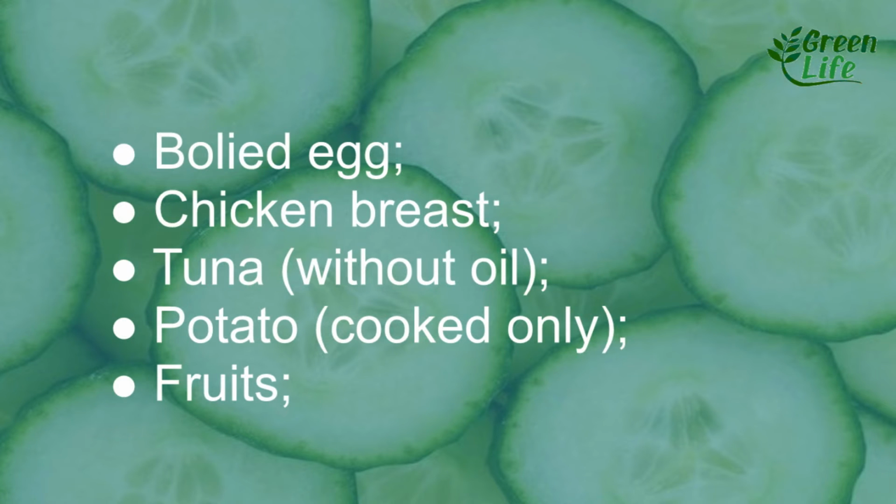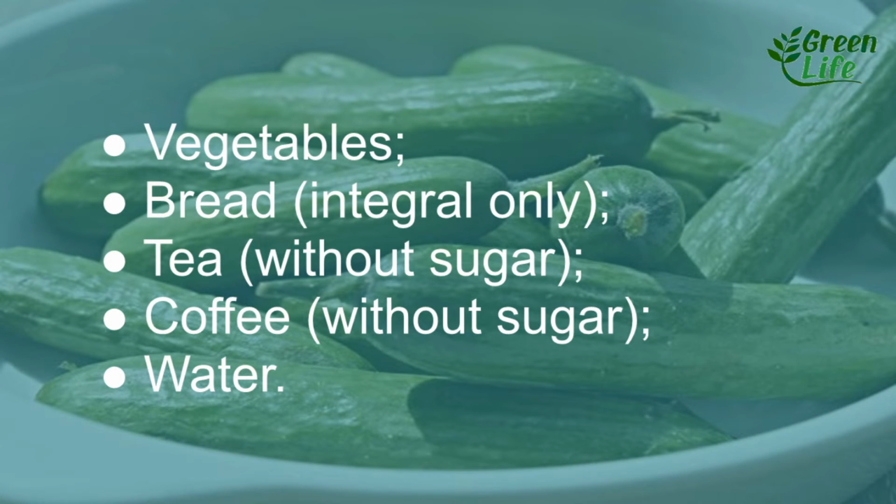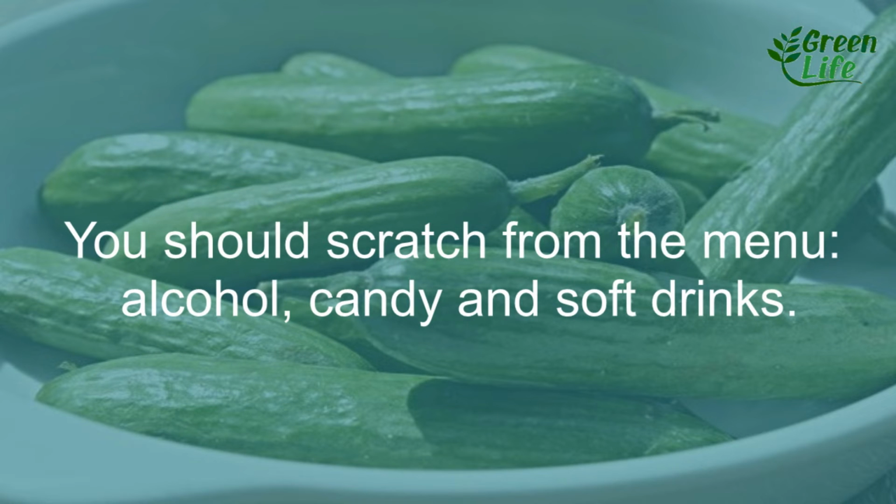Boiled egg, chicken breast, tuna without oil, cooked potato only, fruits, vegetables, whole grain bread only, tea, coffee without sugar, water. You should scratch from the menu alcohol, canned foods, and soft drinks.